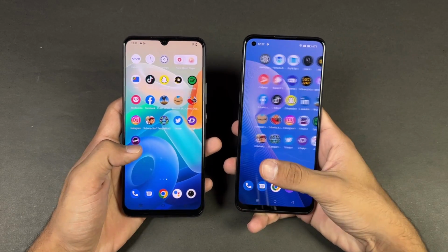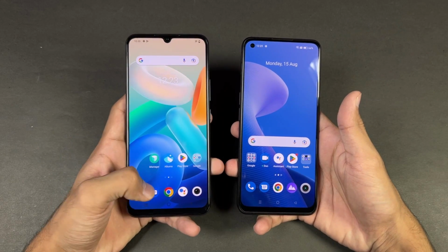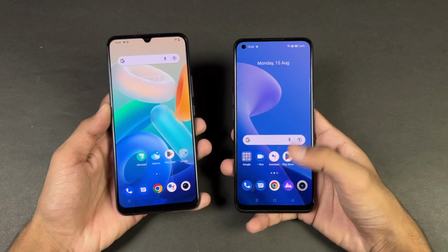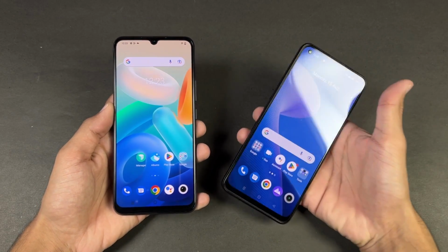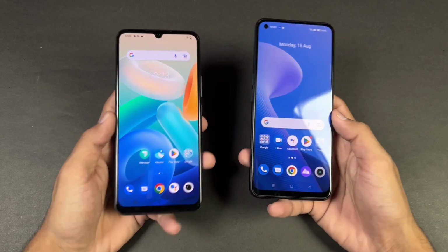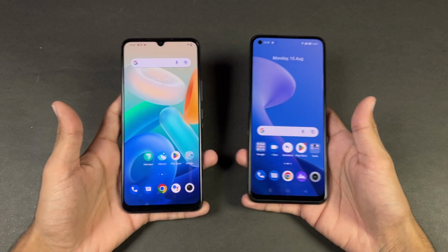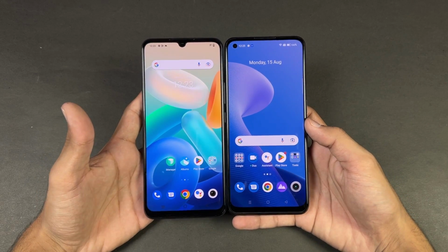Now let's talk about the displays between these two devices. On the Vivo we have a 6.4 inch Full HD Plus AMOLED display with 60Hz refresh rate versus a 6.4 inch Full HD Plus Super AMOLED display with 90Hz refresh rate. Also we have a punch hole on the Realme 9 versus a U-shaped notch on the Vivo Y55, and the bottom chin, I would say it is about the same.